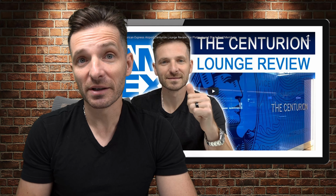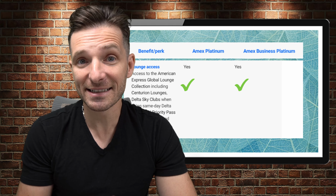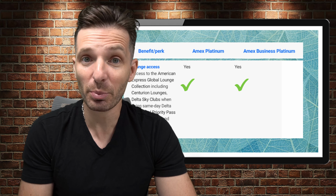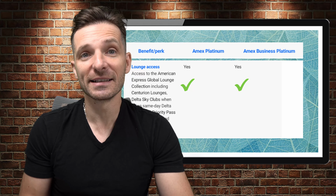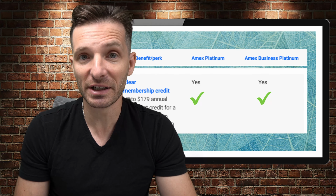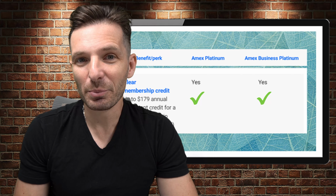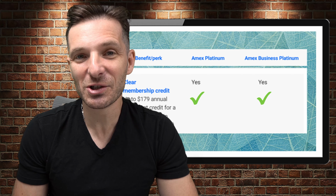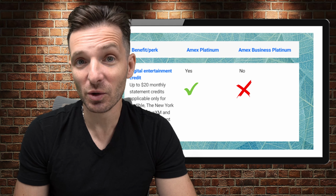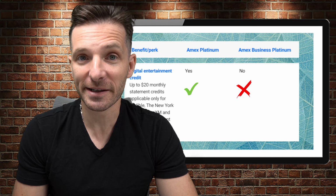Both cards will also give you Delta Sky Lounge access as well as Priority Pass, so you're getting the same benefit. Both cards are going to give you a CLEAR membership for the $179 fee. The Platinum Business, however, does not give you a digital entertainment credit, which is a $20 a month credit that you would get with the Personal American Express.